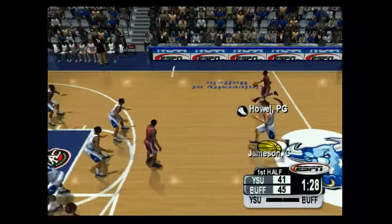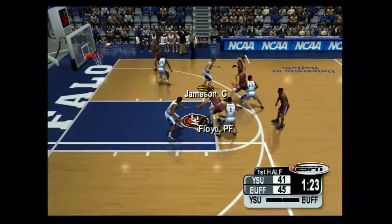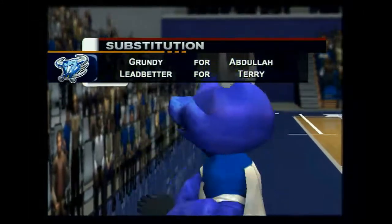What a rebound, Mike. This kid is really going after the basketball late in this first half in a really tight ball game. That's clutch. Abdullah gets called for the reach-in. That will be his second foul of the contest.